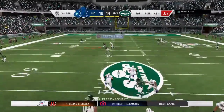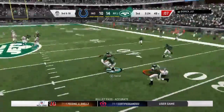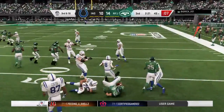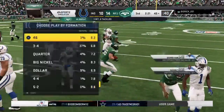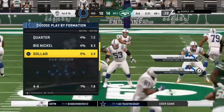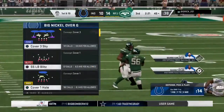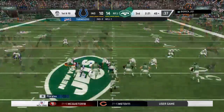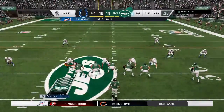3rd and long. Young into heavy traffic, and it's intercepted. Picked off at the 35, and he's just across midfield and down at the 49-yard line. First possession of the 3rd quarter, an interception, so maybe a second-half tone setter. Indeed, and not the tone they wanted to set.